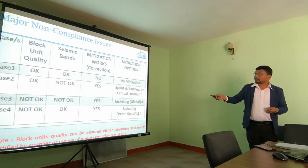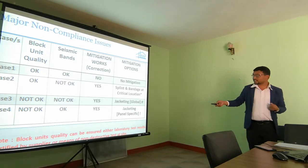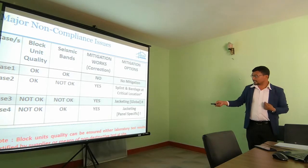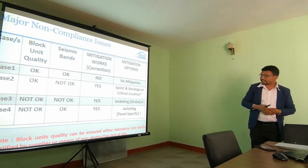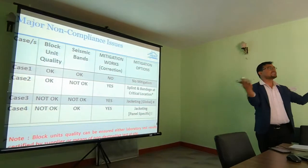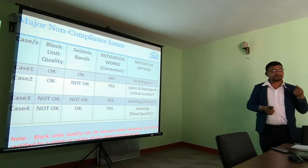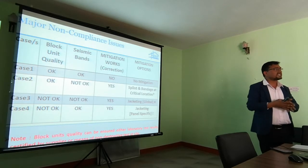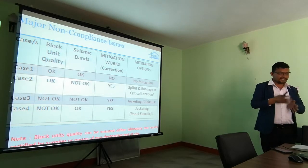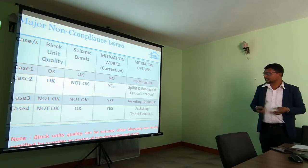In these two cases, the blocks used are of poor quality and bindings are missing, so mitigation is needed. The type of mitigation could be jacketing the whole building, where some of the work of the block can be transferred to the steel bar and the plaster work, so it costs a bit more compared to other interventions.